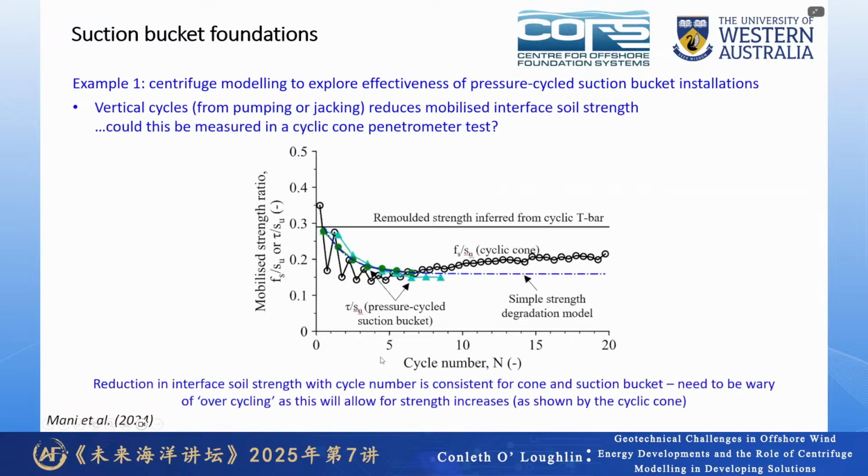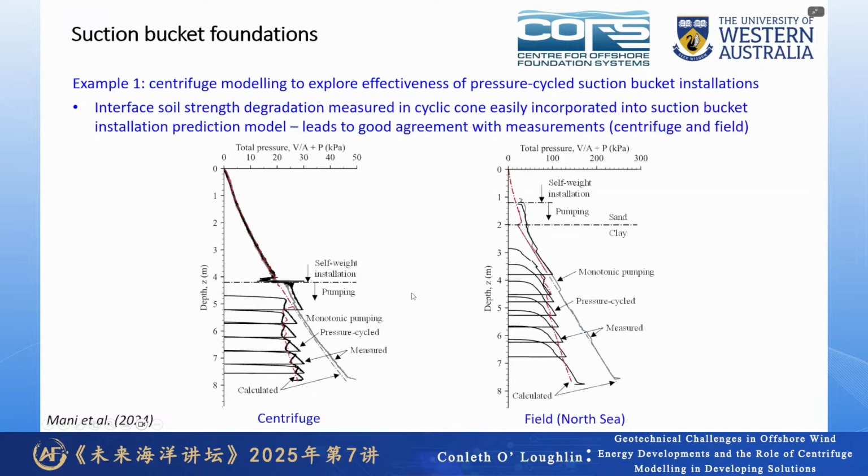Okay, the last thing I wanted to say is that all of that can be fitted with a very simple strength degradation model, which is shown here. It's just a very simple exponential model, which shows the degradation in strength with cycle number. You can then incorporate that type of strength degradation model into a prediction model for suction buckets.